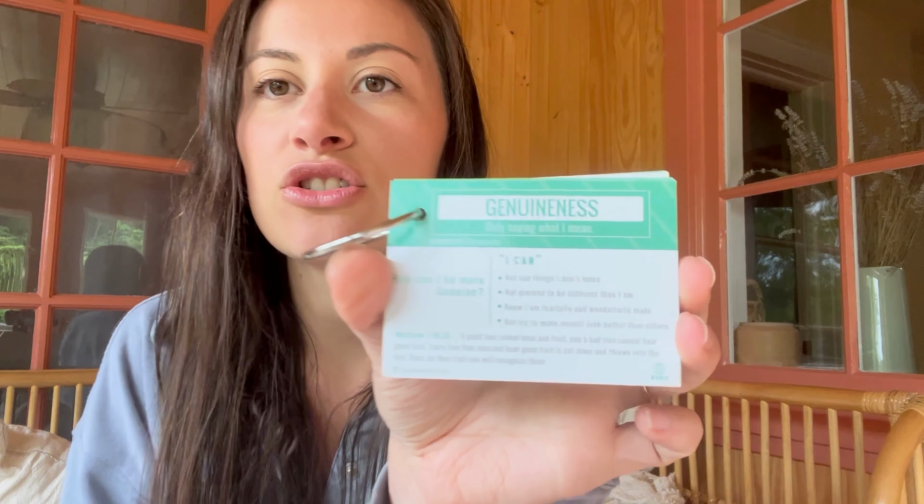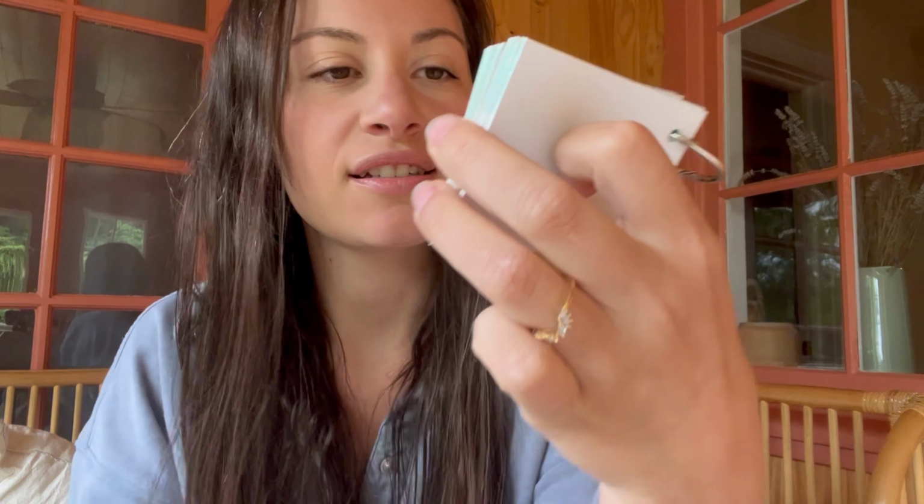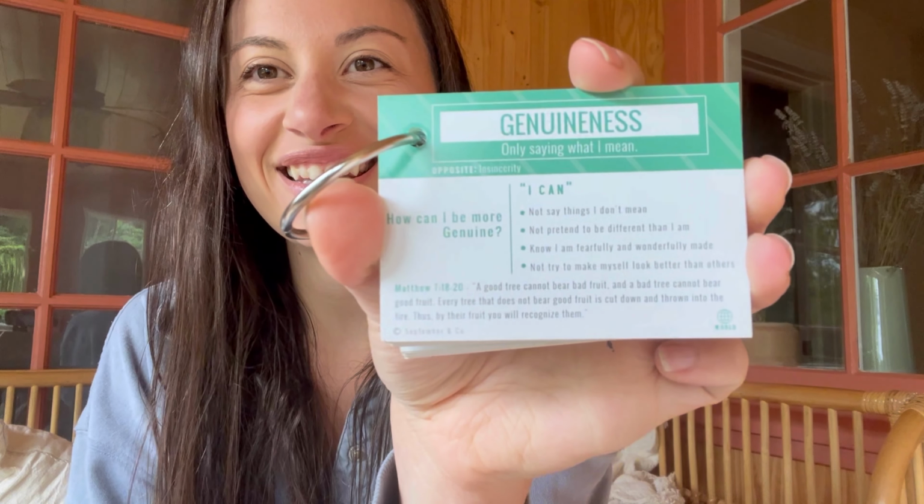Another is these character cards. I'm trying to find the front for you. Character Matters. So there's 3 different ones, and then it has things like genuineness, and it has a verse down there, and then just talks about different ways that we can be more like Jesus is what these character cards are going through. And there's ways to do it with younger and older, and these are really good.